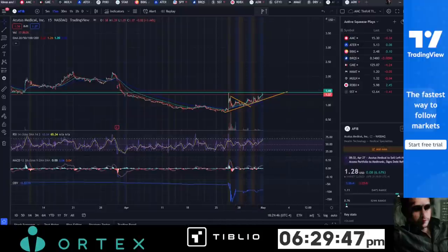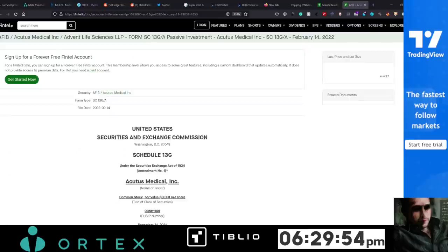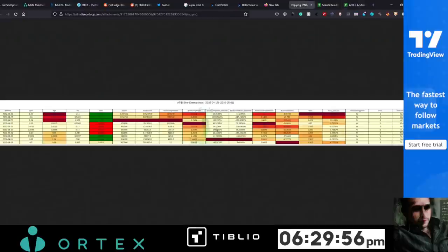I'll go back to what everybody else was pointing out, that the short exempts on this particular ticker were pretty juicy. The short exempt volume is making up about 1% of the total volume. It actually made up 2.5% on April 26th. So this is a very thinly traded stock normally.